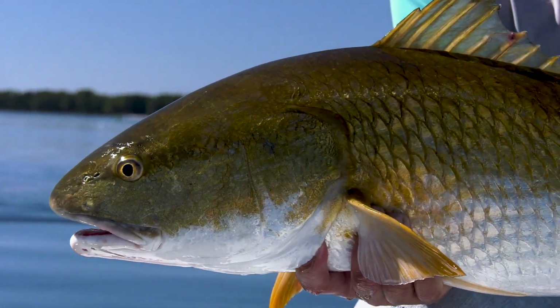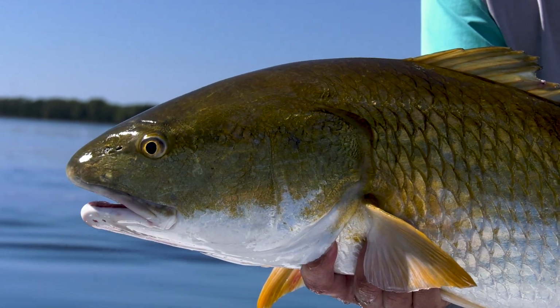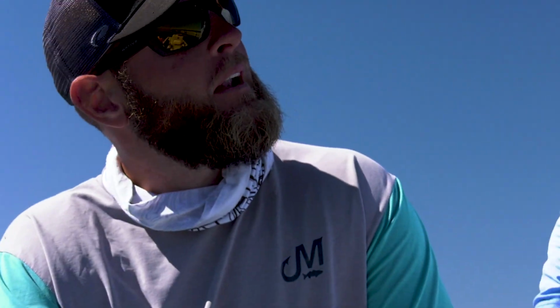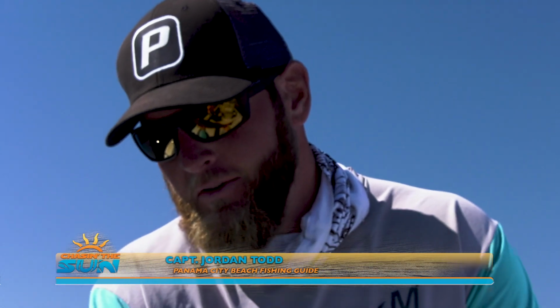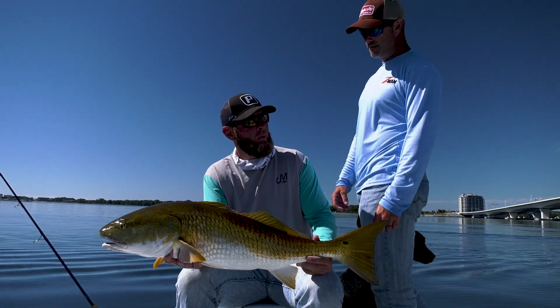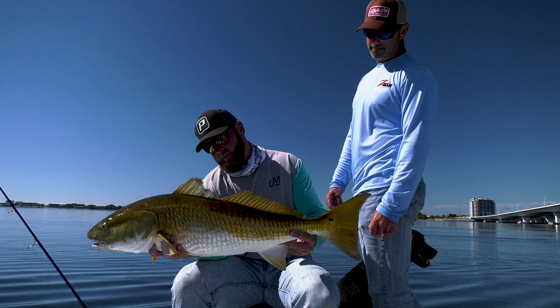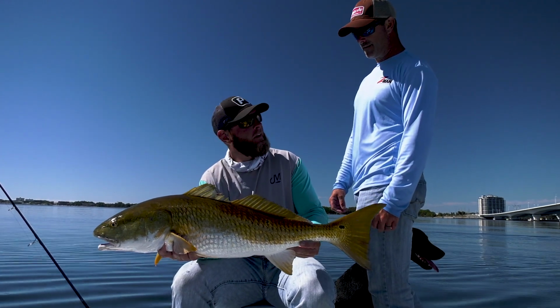All right, Jordan, I hear that dude drumming, making that drumming noise. What do you think makes that noise? They use their swim bladder to do it. Okay. I know that. I don't know exactly how, but I know they're using their swim bladder. Yeah, you can see his belly vibrate, flexing. They do that when they're feeding and spawning. They do it to communicate to bunch up. So when they hear that, you know there's more in the area.